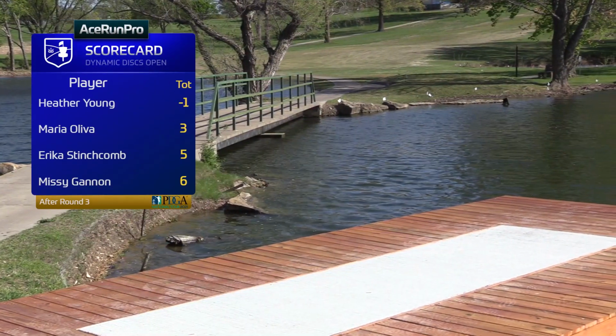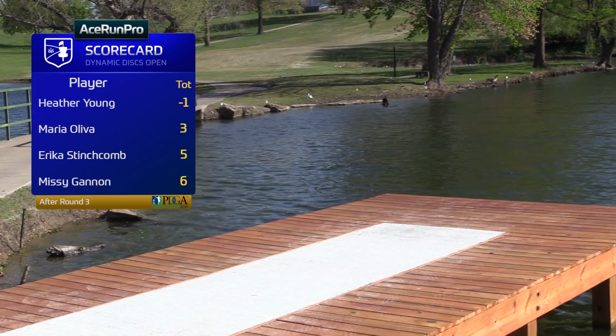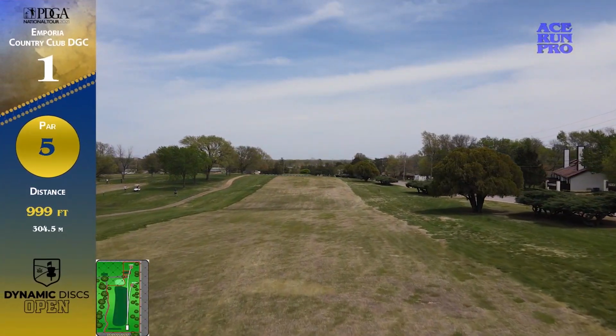A lot of different types of shots, a lot of long throwers, short throwers, good putters. You know, it's going to be fun to watch. So here's your current scorecard coming into the last round. It's a couple strokes separating everyone, but it's pretty tight.